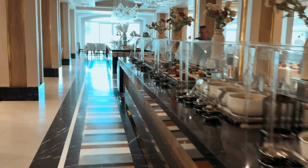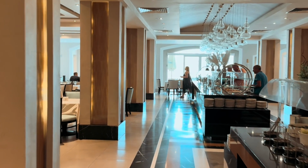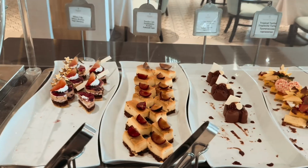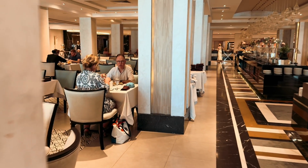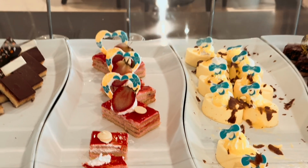Actual lunch buffet. This is kind of the highlight. They've got a good dessert spread and their bakery is on point. It's both a lunch and dinner buffet here. This is quite a decent spread. Let's get a close up while these people are eating.